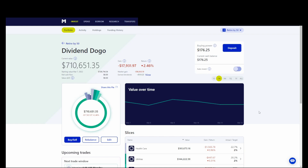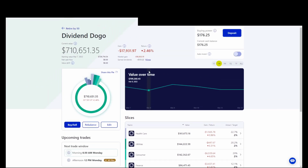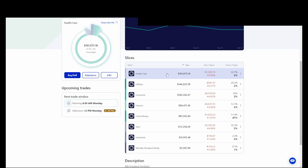So you can see that we were down in capital gains $18,063.19. We did earn some dividends for the week, which is fantastic, $131.22. That will be rolling in. It's usually right about a month on most dividends. Some are much shorter, but you'll see these come into the portfolio here soon. We did have some dividends come into the portfolio this week that I have not reinvested yet. But let's go ahead and break down just by sector real quick and take a look here how we did across the board here.